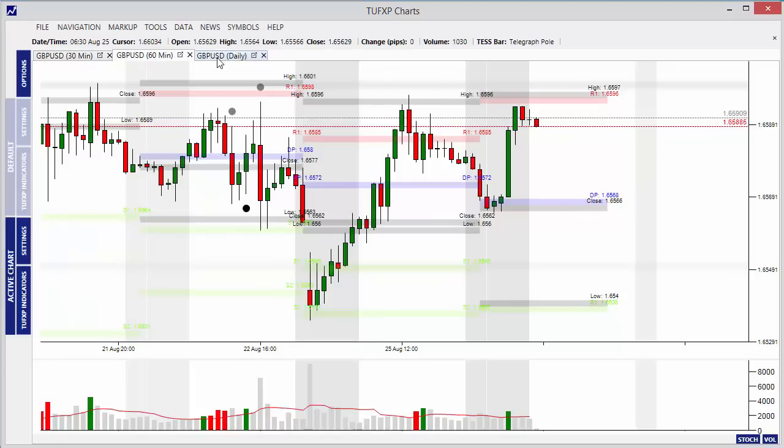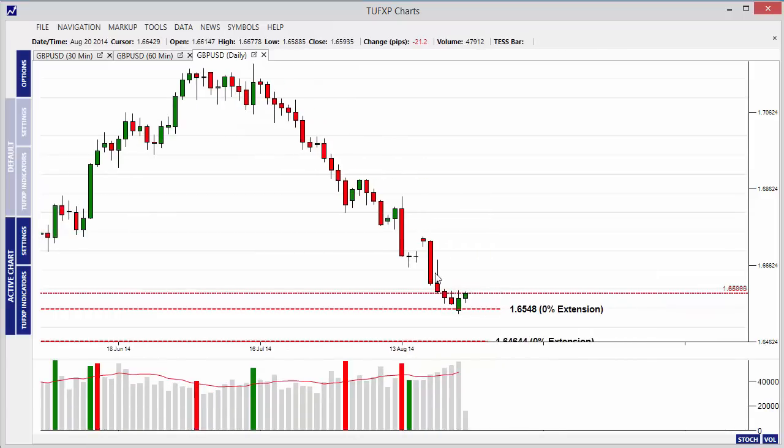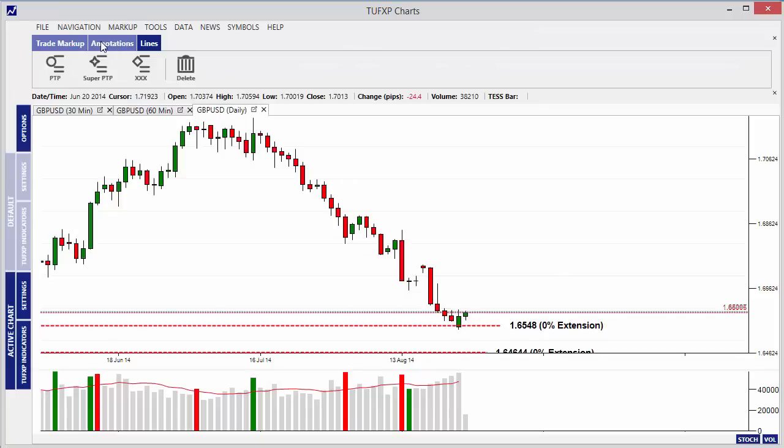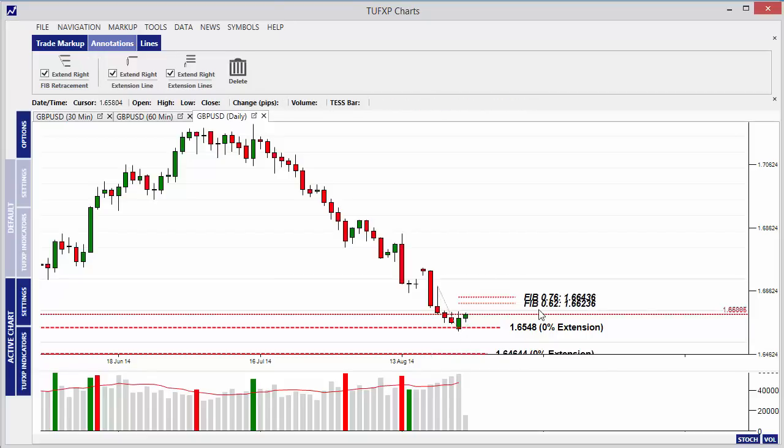Nothing to report in the 60 minute, and then in the daily chart you can see that we've got prices there just moving sideways to higher, trading back up towards the 166 level is the first sort of resistance area, really. Let me just mark up some potential areas should the market move higher. We've got probably from this high down to this low is going to be the first sort of area where we can expect some sort of resistance, 166.23 and 166.43.